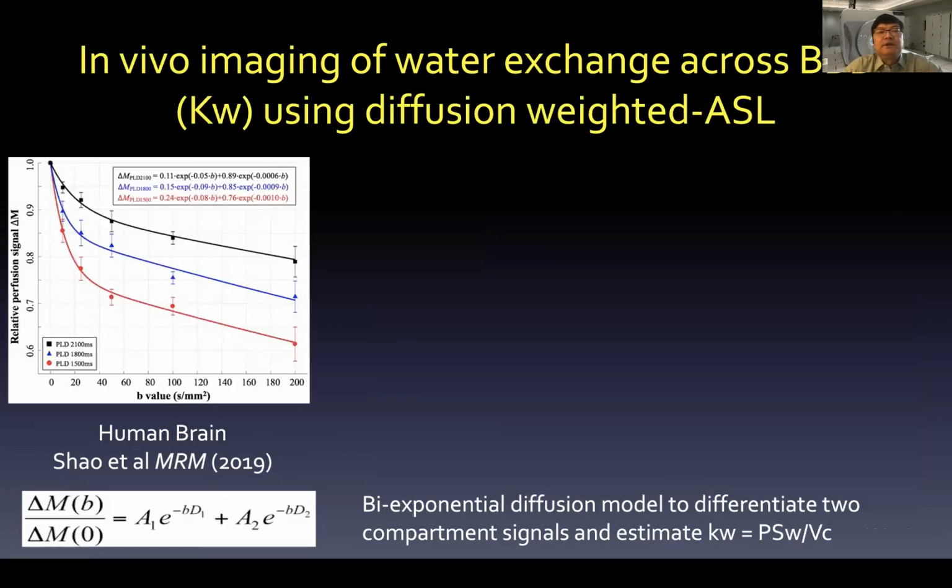So our method has been to try to use diffusion to differentiate these two component signals. For example, this is our experiment in human subjects showing the diffusion-weighted ASL signal as a function of b value, acquired at 3 post-labeling delays from short to long. As you can see, there's a clear fast decaying component which represents the capillary, and a slow decaying component which represents the tissue. The fraction of the fast component decreases with prolonged post-labeling delay, which means more blood exchanges into the tissue. And the separation is around a b value of 50.